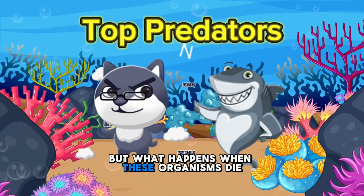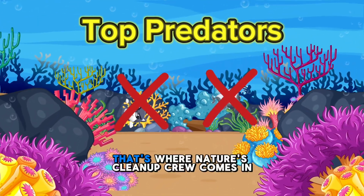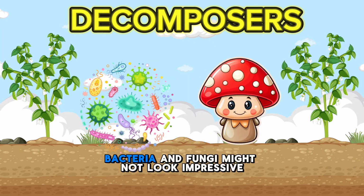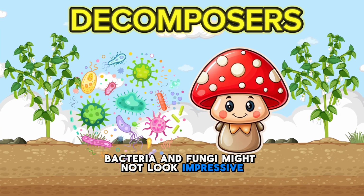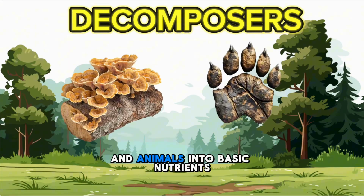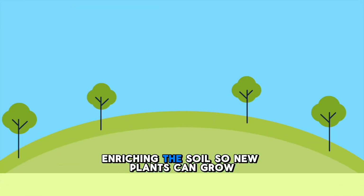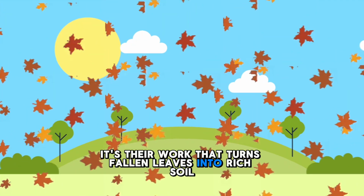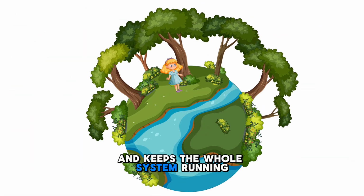But what happens when these organisms die? That's where nature's cleanup crew comes in, the decomposers. Bacteria and fungi might not look impressive, but they're essential recyclers. They break down dead plants and animals into basic nutrients, enriching the soil so new plants can grow. It's their work that turns fallen leaves into rich soil and keeps the whole system running.